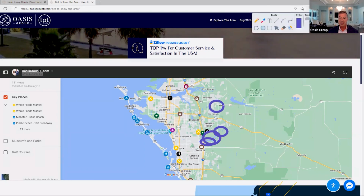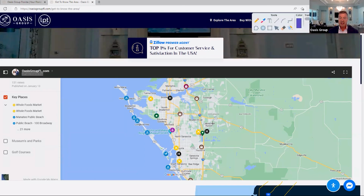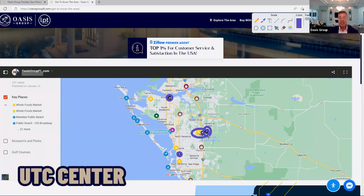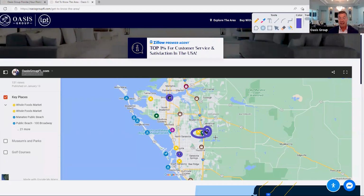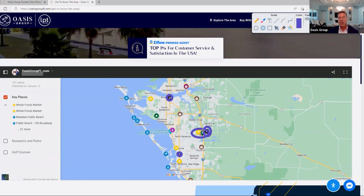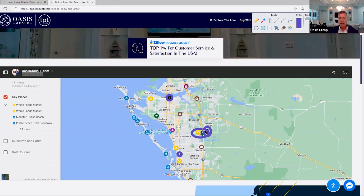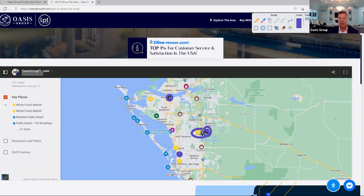So here are the key places to understand. Right here, world-class hospitals. We have world-class hospitals all over. But right here is the UTC Center. So if you're going to be in Lake Club or you're going to be in Waterside, not so much Star Farms, you're going to be about 20 minutes away, 15 minutes away. But UTC Mall is there, really high-end places, great restaurants. You also have a fresh market there, Whole Foods. So it's really a nice place to go to.